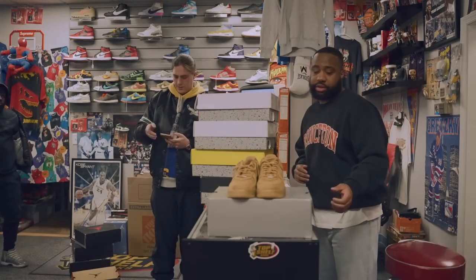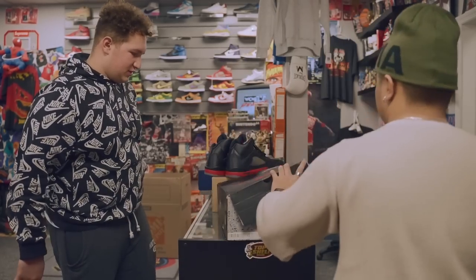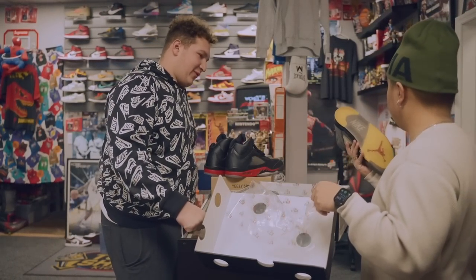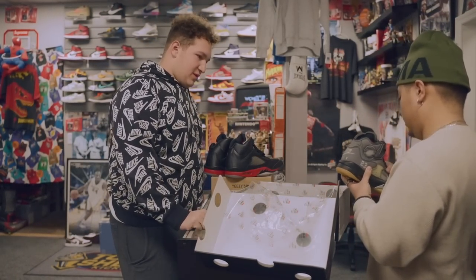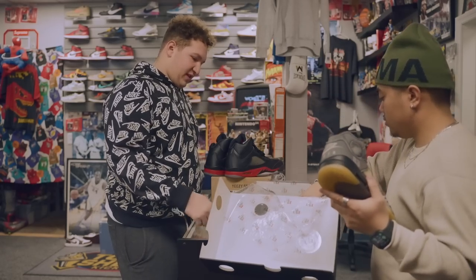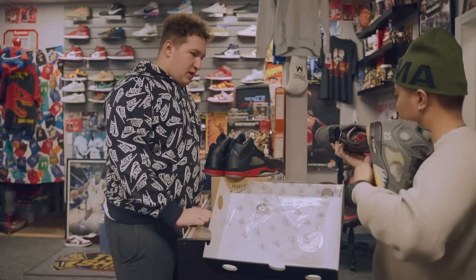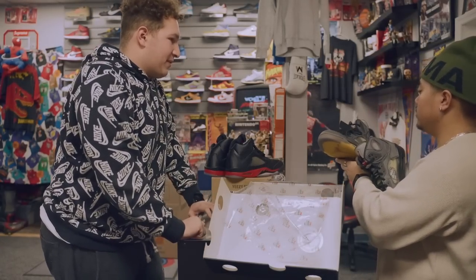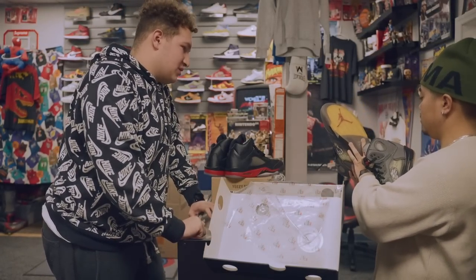How much are they? 250. Where are these? I've had them, and I just never want to wear them. They're brand new. That's red laces over there. Where'd you get these? I got them in retail, I think. Oh, wow. I don't remember. It was a while back, but I know I bought them when they first dropped, pretty much.